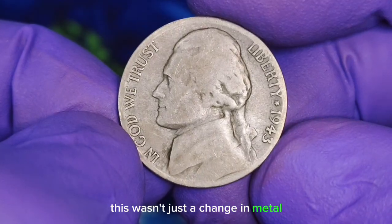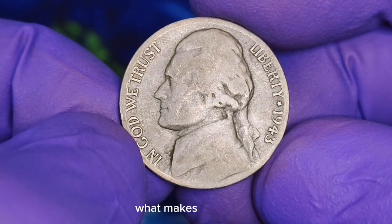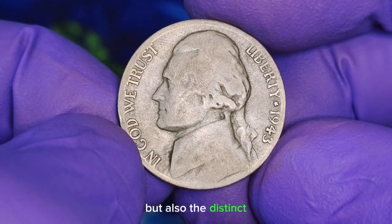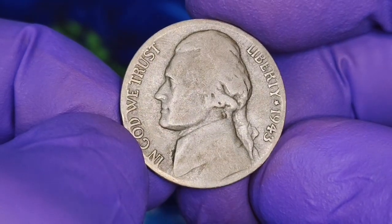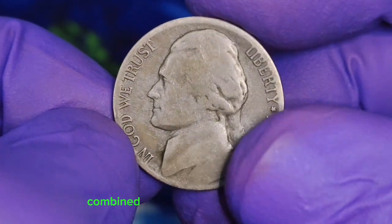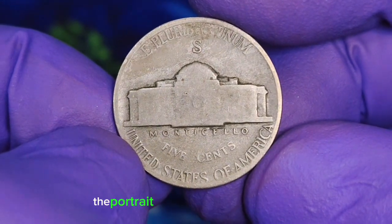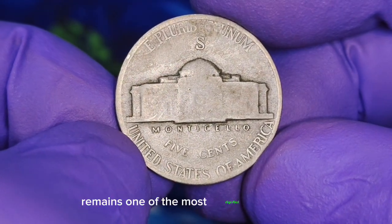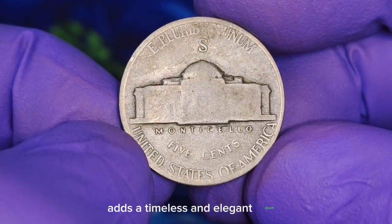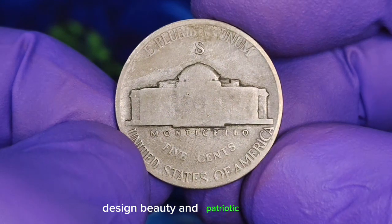This wasn't just a change in metal, it was a patriotic shift in the minting process, creating coins with both monetary and historical importance. What makes this 1943 S Jefferson nickel particularly unique and desirable isn't just the silver content, but also the distinct characteristics that separate it from other coins of the era. The large S mint mark, placed above the Monticello building, was a design feature exclusive to wartime nickels. Combined with its brilliant silver alloy and crisp fine condition, it gives the coin a radiant appearance and strong collector appeal. The portrait of Thomas Jefferson on the obverse remains one of the most dignified images in US coinage, and the architecture of Monticello on the reverse adds a timeless and elegant touch. This coin doesn't just reflect monetary value. It radiates historical significance, design beauty, and patriotic heritage.